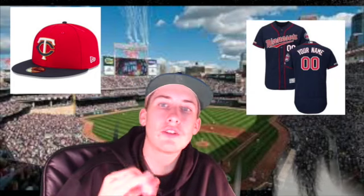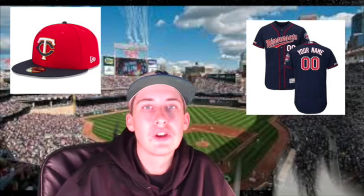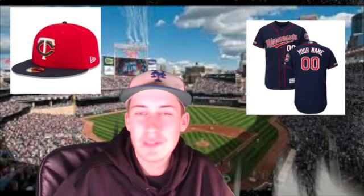Next up, we have the Minnesota Twins, and for this one, I'm going with the red hat with the navy blue TC on the top, right here. I'm describing all these, as I know you guys can see them right here, and then the jersey's right here. But I'm going to keep describing it. I really like how the red and navy blue blend. And of course, I'm going to keep with that. We're just going to alternate the main colors for the jersey. And man, I really like this navy blue jersey. Something about it just screams to me.